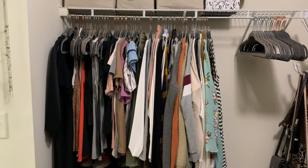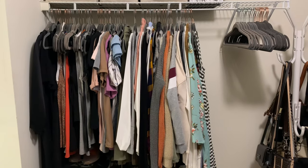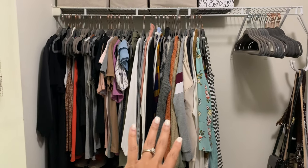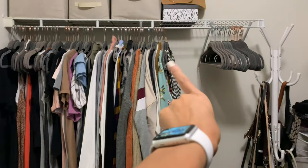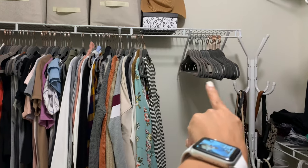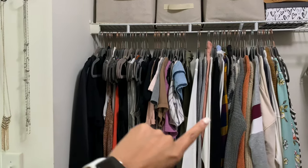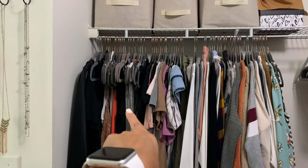All right, you guys, so I apologize. I just realized I never showed a before, but I am showing you guys now how it looks after I'm finished organizing it and getting rid of stuff. So now I have all this room here with all of these empty hangers to use. I did have a few of these clothing items on plastic hangers, which I switched out to my velvet hangers.